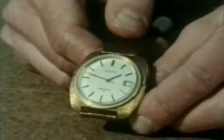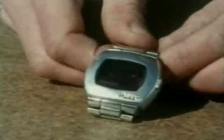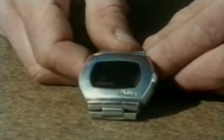This is the first true quartz watch, introduced in 1967 by the Japanese firm Seiko. The Americans then regained the lead, and the Hamilton Watch Company then introduced the Pulsar. This is the first solid-state watch with no moving parts.